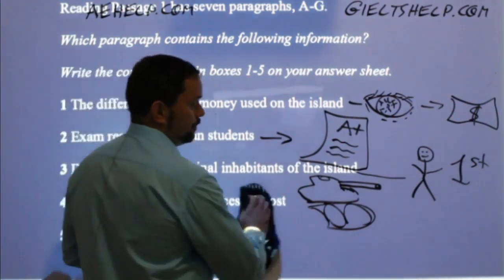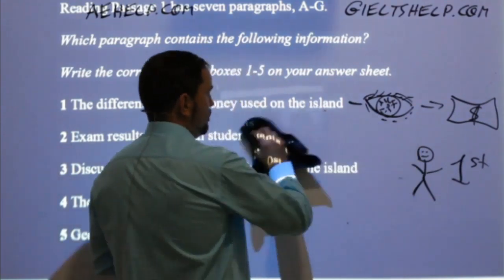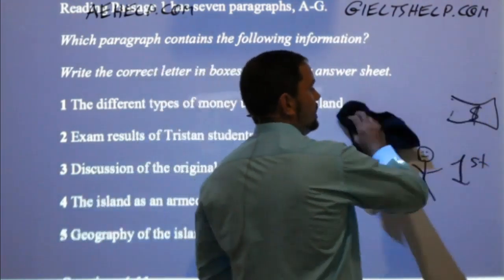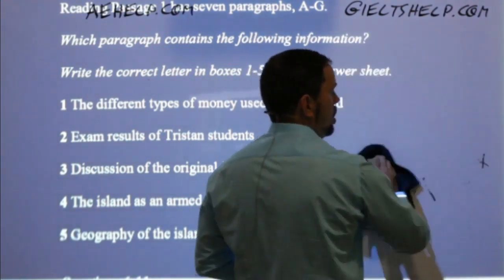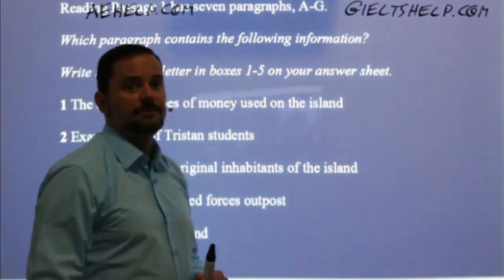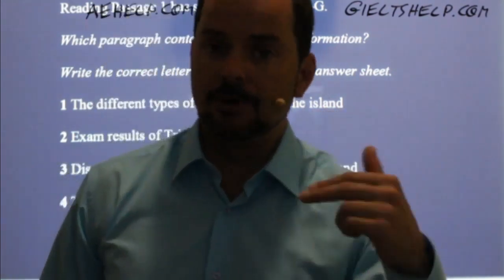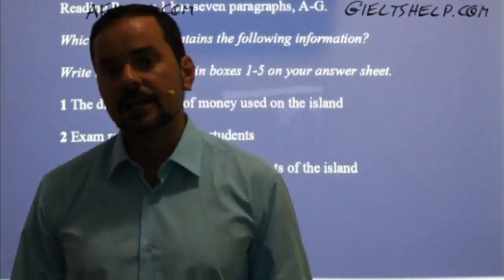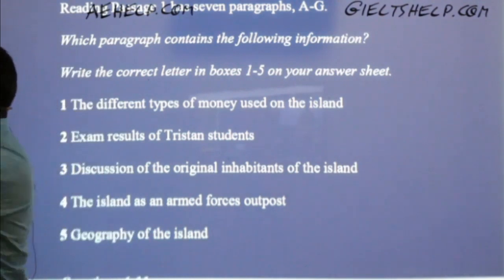At home, by the way, you might want to draw, just like what I'm doing with the board right now. Take your pencil. It doesn't have to be a masterpiece. Just quickly draw. Drawing, even if it's just stick figures and outlines, helps the visual process of your mind. So don't be shy, don't be lazy. Draw pictures, okay? Pictures are worth 1,000 words, all right?